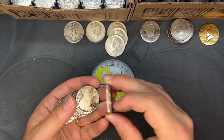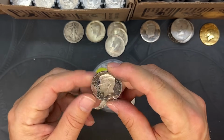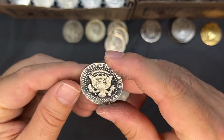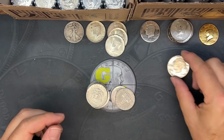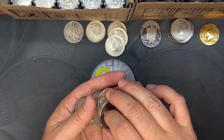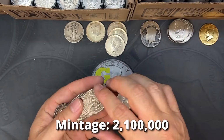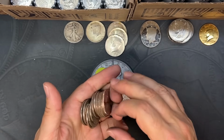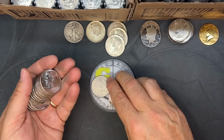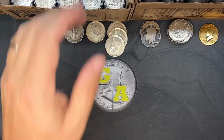Maybe one interesting guy. Yep, one interesting 1985 San Francisco proof. So that's 2 proofs on the hunt. That looks really, really good for being circulated. What else did we have in there? There's a 2016 NIFC Philadelphia. And 23. That's going to be a 22 or a 23. Yep, 23. So 2 little finds in roll number 21.